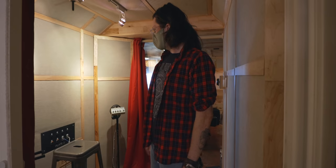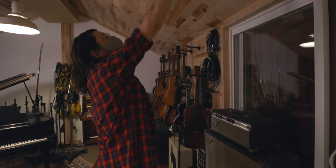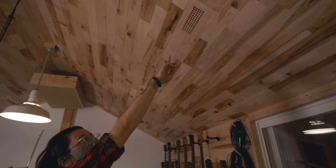So these vents that are built in here, that's the sound that comes out of the ceiling. And then there's another one over there that's the return, and that takes it back. So those can stay on during sessions and you can't hear it. But then there's a mini split in here as well to just blast it when it's getting too hot.